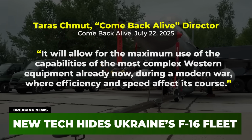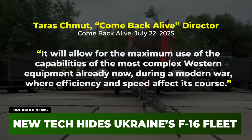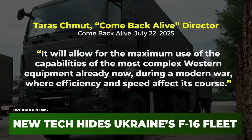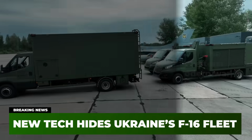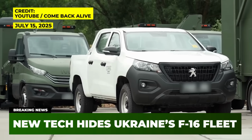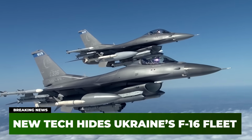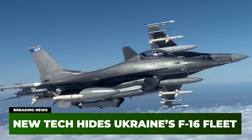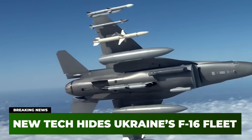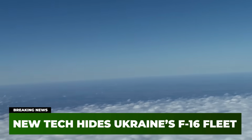It will allow for the maximum use of the capabilities of the most complex Western equipment already now during a modern war where efficiency and speed affect its course. It all adds up to one thing. Ukraine now has the ability to get its F-16s into the air faster, and once they're on the ground, fix them more efficiently so they can go back to doing damage to Russia's forces.